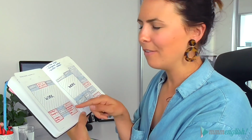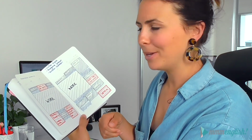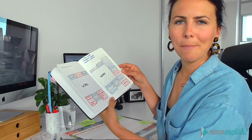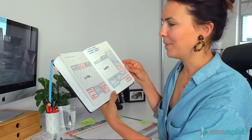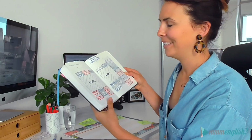What would be even more handy is if you could get all of these events into your calendar on your phone or on your laptop so that you can get reminders and that kind of thing to help you remember to do them. That's the hardest part, right? Okay, so the plan's there.